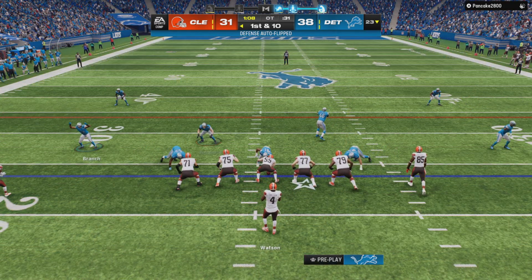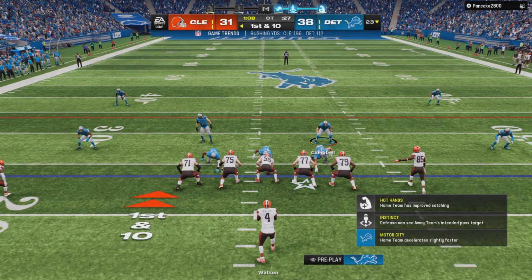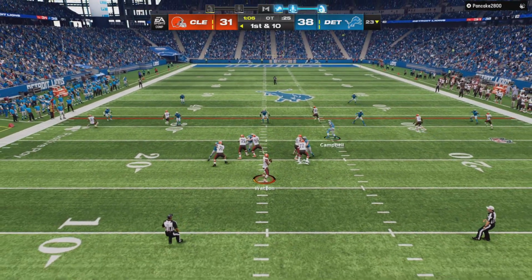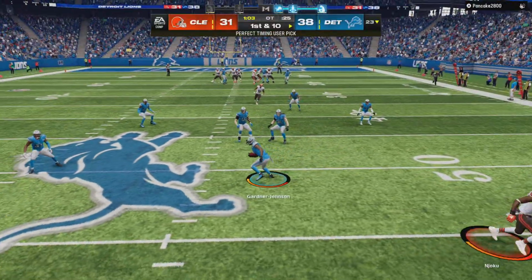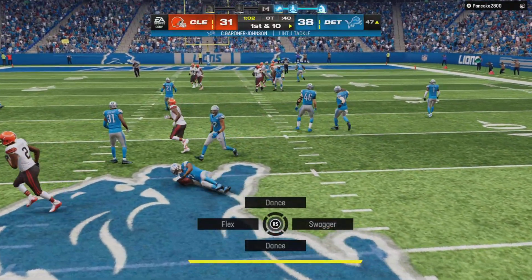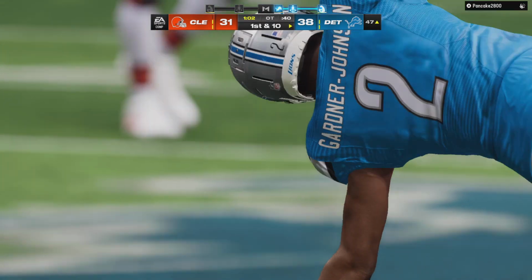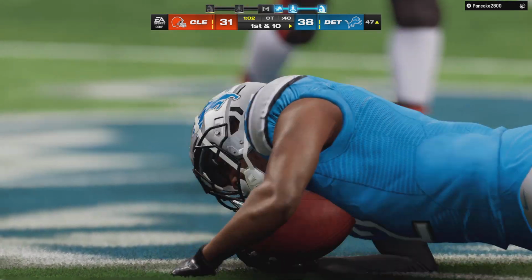The Browns drive about to get started. And last time able to get three. It's not what they wanted. They wanted six, but they got at least something. They mustered something out of the drive. They'll take it. Oh, and it's intercepted. Chauncey Gardner-Johnson with a pick. And they'll start out with great field position at the 47-yard line in enemy territory.